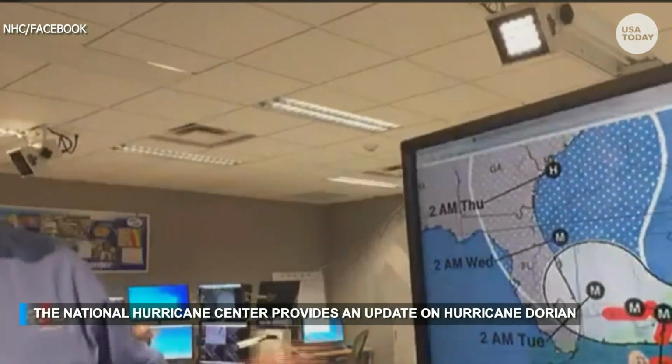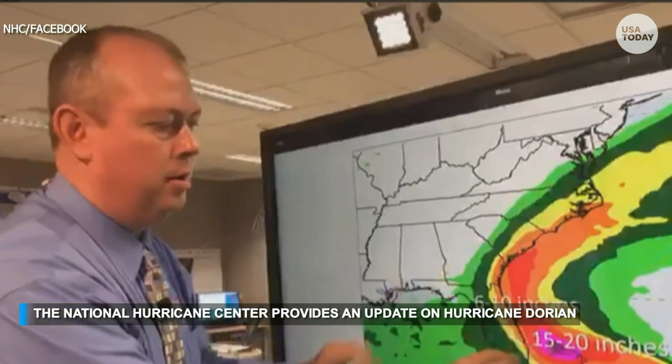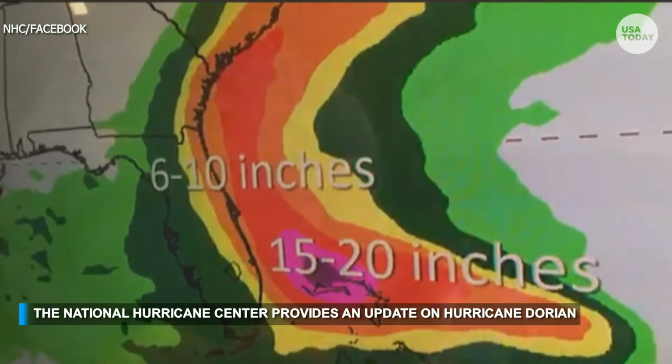So a lot to talk about on this map. I wanted to show this too. I think this is an indication of some of the rainfall that we can get. So the rainfall forecast, remember that slowdown around the Bahamas, 15 to 20 inches of rain possible. I mean, look at that around the northern Bahamas. Some of those values could even be higher with time.